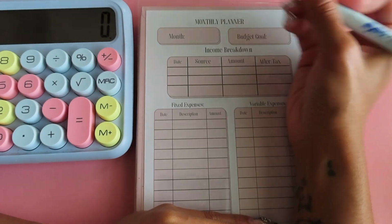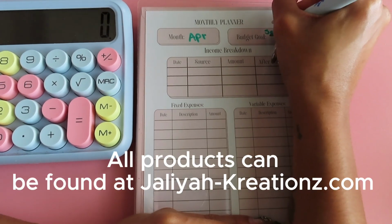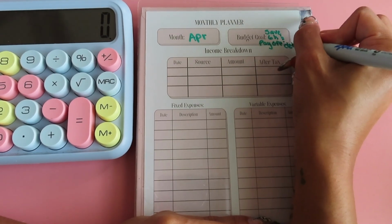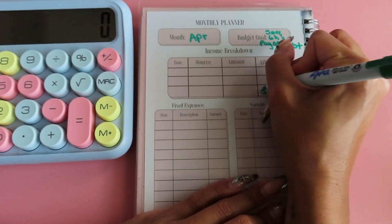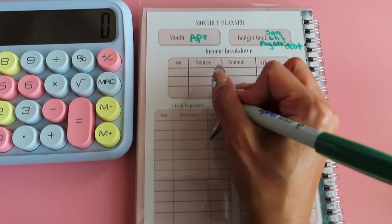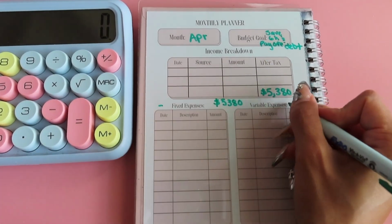So we're gonna start off with the goal, and I'm just gonna say that this is April's budget since we are in April. The goal here is to save $6K and pay off debt. So what we're gonna do here is write down our monthly income after tax, which is going to be $53.80. $53.80 is our monthly income.